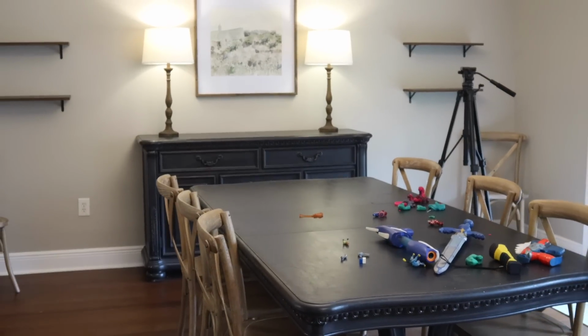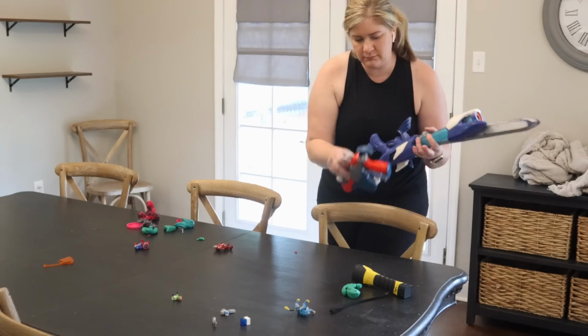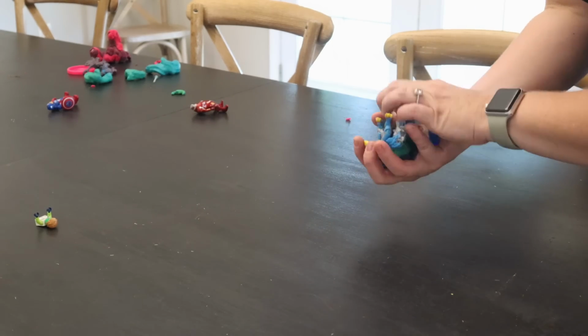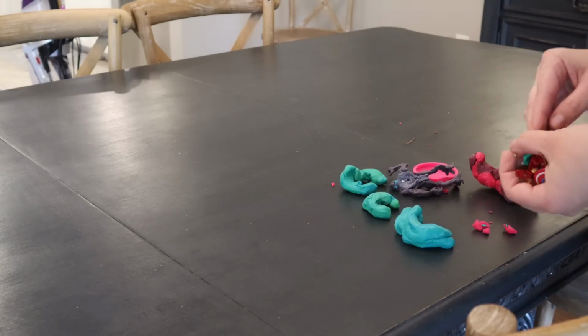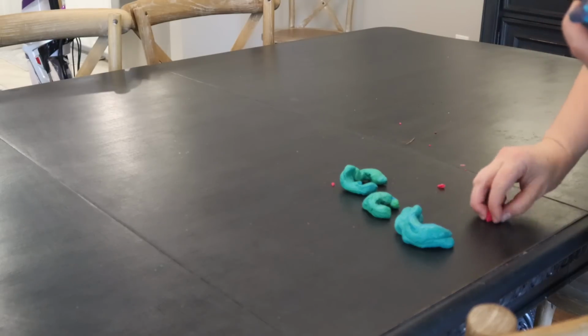This table definitely gets so many different uses out of it. Not only do we eat here, but we also do art projects, and apparently all kinds of toys end up over here when Alex and his friends are playing. So sometimes it's Play-Doh, sometimes it's figures, sometimes it's both. It looks like it was a nice little assortment on this day.